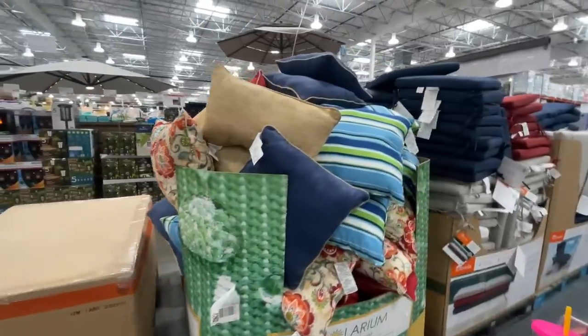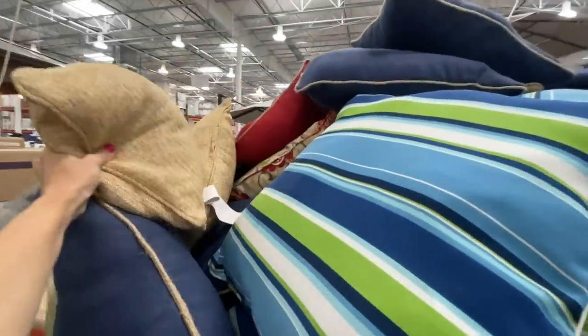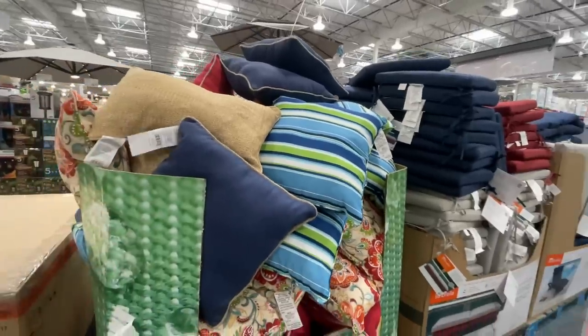Ooh, some outdoor pillows. $10. Gosh. You know, I haven't been to Home Goods in a few months. Should we do a Home Goods shop with me? But I know their pillows are way more than 10 bucks.